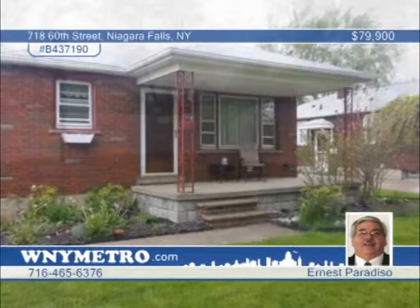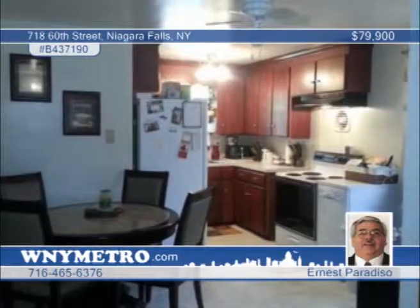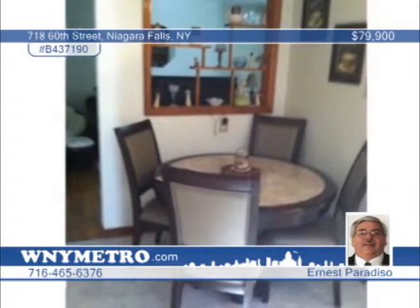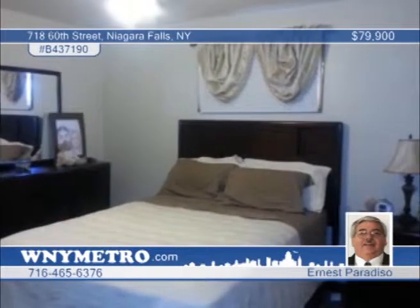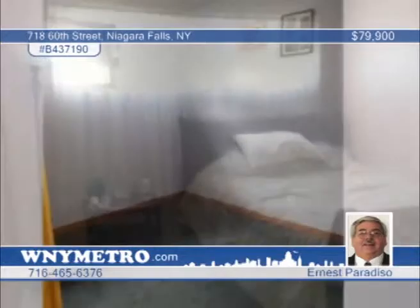This three-bedroom, one-and-a-half-bath brick ranch features a newer kitchen with refaced cabinets and new floor in 2008. The bathroom and roof were redone in 2003, and there's also an updated furnace and hot water tank. In the backyard, you'll enjoy the privacy of a white vinyl-fenced yard. Call Ernest Paradiso, and don't let this one get away.